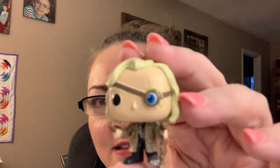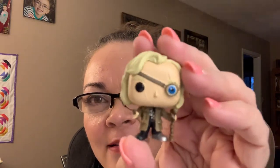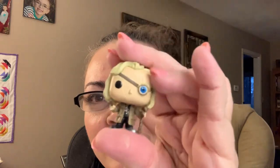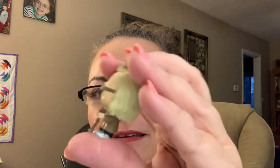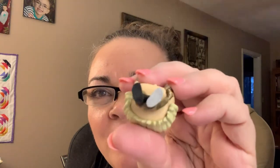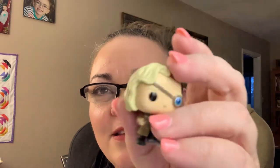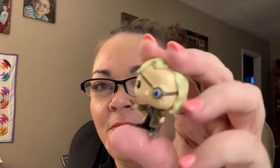Of course, see the scarring on his face. Of course, his mad eye. His magical eyes, little wands out, and his cane. And he's missing part of one of these legs, so that's why one's different. This is really cool. Love it, love it, love it.